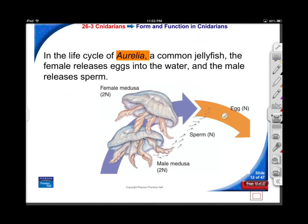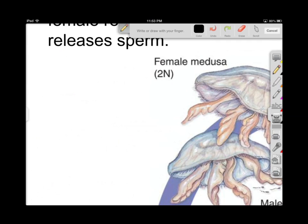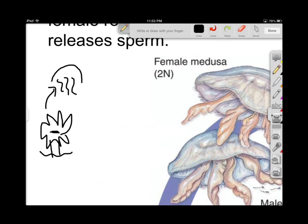Dagnabbit. That's okay. So what really is going to happen here, and I'll zoom in, is that this is a kind of life cycle where a polyp, which is attached to the bottom, has little flailing arms like this, its little mouth like that. Our polyp can develop and release these jellyfish, which are just the Medusa phases and constitute a sexual phase. The whole point of producing the Medusa is to fulfill the sexual phase of the life cycle.